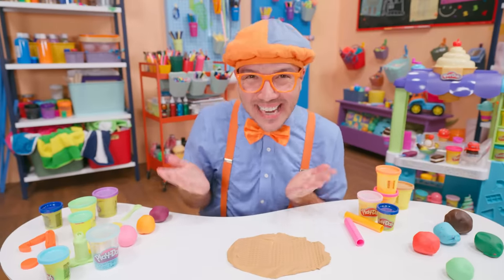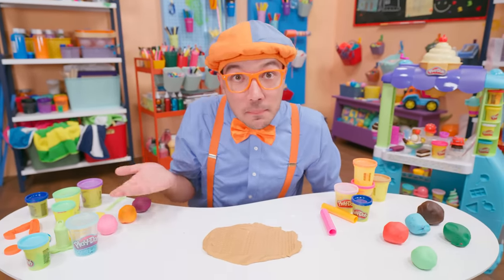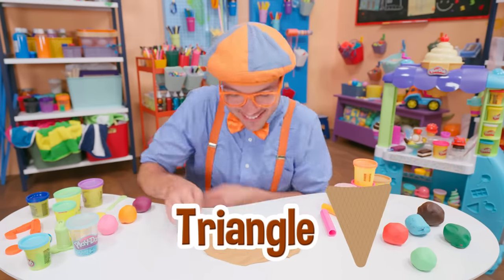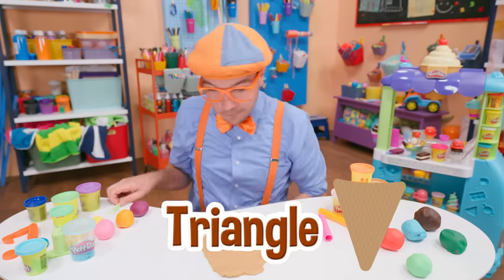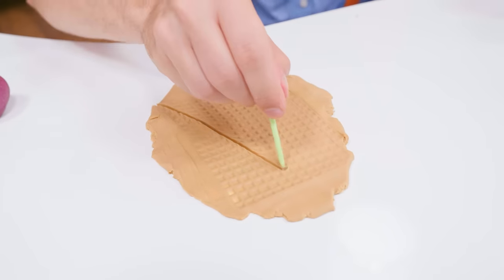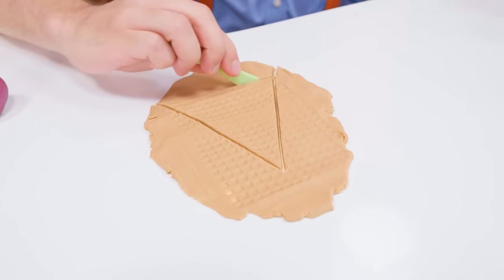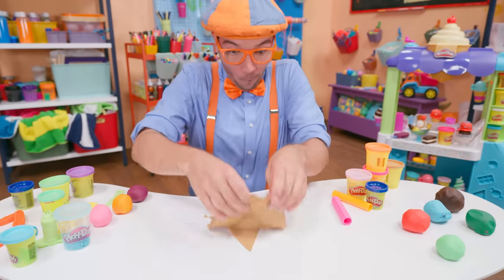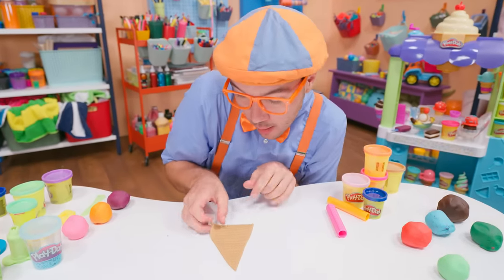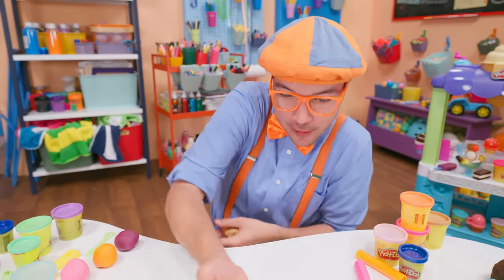Whoa, it looks great. But we need to make it the right shape. What shape should we make it? Let's make a triangle. Okay, so we can make one side, two sides, and three sides for the triangle. Whoa, check it out. That is one really cool looking cone. Okay, put this in the front.